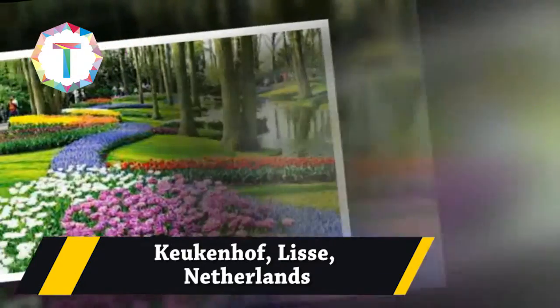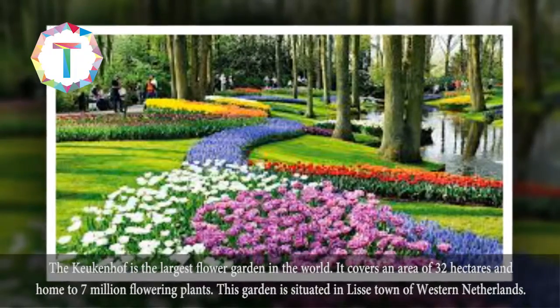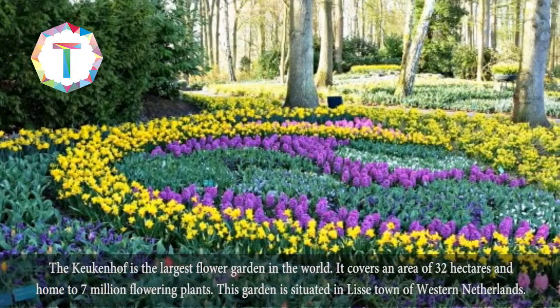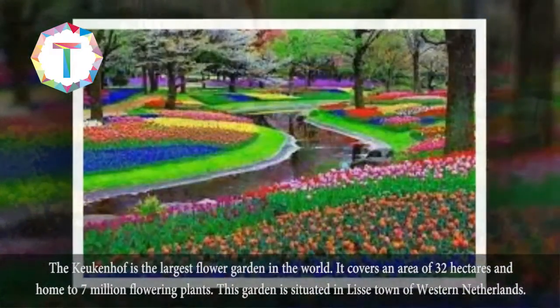Keukenhof, Lisse, Netherlands. The Keukenhof is the largest garden in the world. It covers an area of 32 hectares and is home to 7 million flowering plants. This garden is located in the city of Lisse in the Western European country.